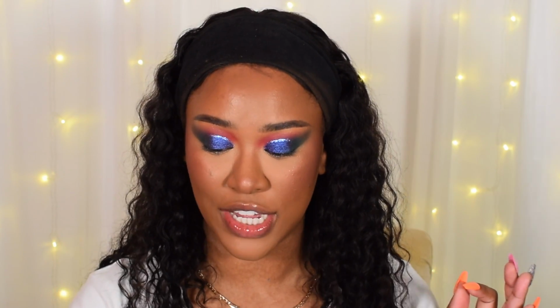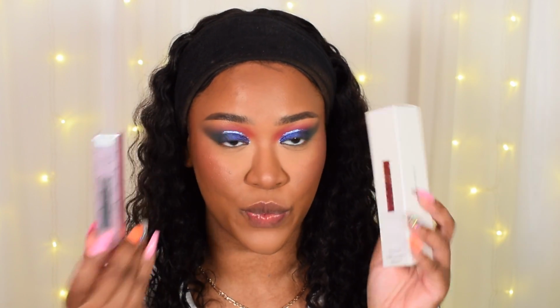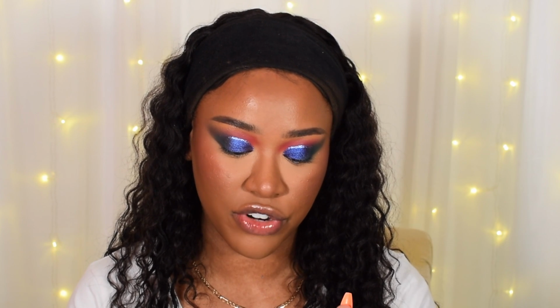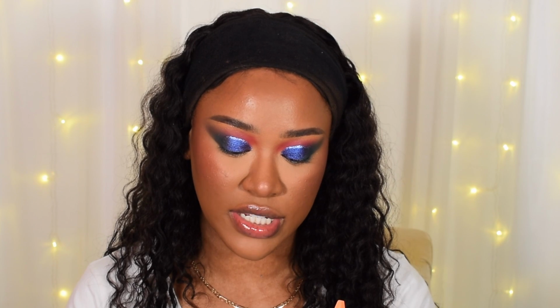I think we're nearly done, guys. I just have a fixing spray to use and also a lip gloss. So we're gonna go ahead and do the fixing spray first. They say it's a rejuvenating fixing mist for natural radiant skin, nourishes skin while holding makeup in place, enhanced with skin loving ingredients, antioxidants, avocado and coconut extract.